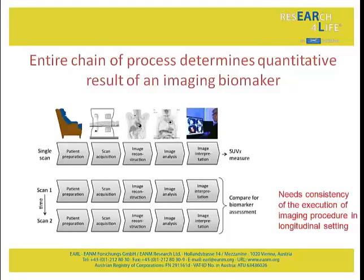So what do we want to say? That we need consistency of the execution of the imaging procedure in a longitudinal setting. To be sure to have an exam that is reproducible and comparable, you have to have consistency. You need to have standards.